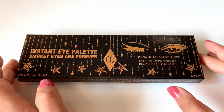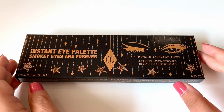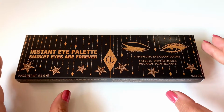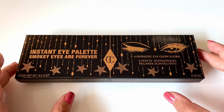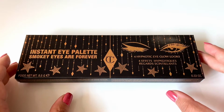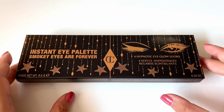So today I have Charlotte Tilbury's latest 12 pan instant eyeshadow palette. And this one is called Smoky Eyes Are Forever. This is her holiday release of this year and this is now available for purchase on her website. This retails for $75 on its own, but it is also bundled up with one of her mascaras. I think it's the Push Up Lashes mascara right now. And if you buy this and the mascara, you get 5% off.